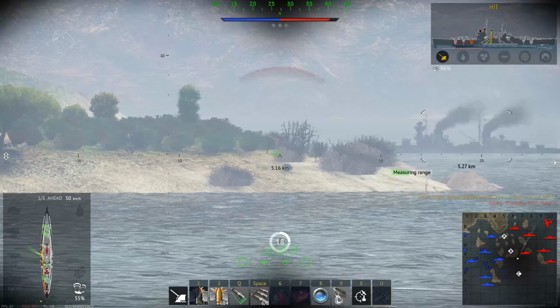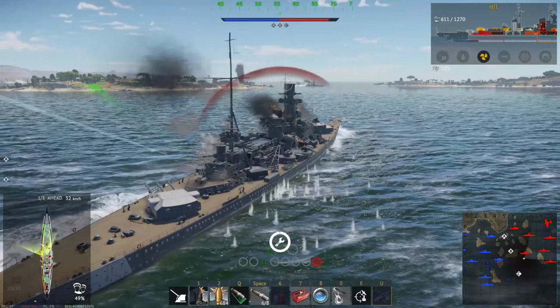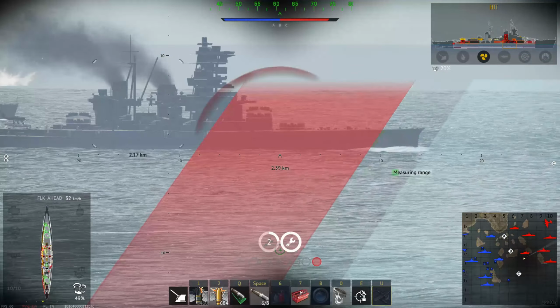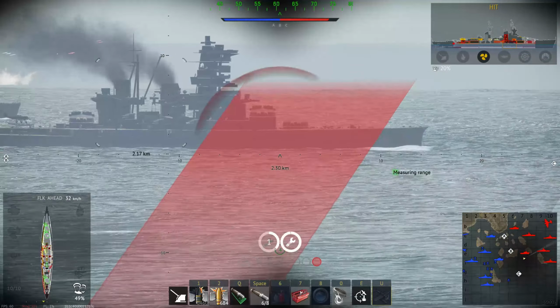So I'll just keep crawling towards the Kongo. And it looks like possibly an Alaska or a Nevada in the background. Just over to the left. Just seeing lots of fire coming from over there. There's a Marat. So we'll turn our attention back to Kongo. I'll give him some more through his ammo elevators.